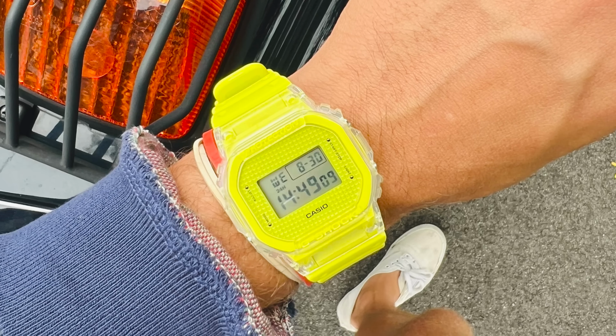The next watch I want to talk about is a watch that I never thought that I would wear, own, period. This is a G-Shock DW5600GL-9. That reference number means absolutely nothing to me. If someone asked me that reference number on the street, I would have no idea what they were talking about, or I would have no idea what to tell them. To me, it's the yellow-green one, and that's it.